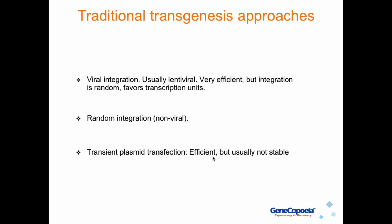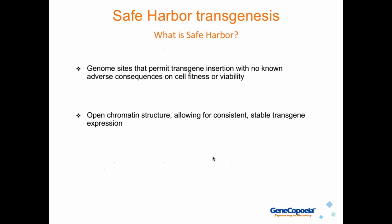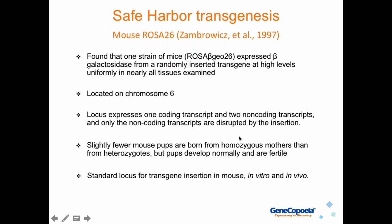Okay, so safe harbor gets around all of these problems. So again, what is safe harbor? Again, these are particular defined genome sites that permit transgene insertion with no known adverse consequences on cell fitness or viability, and they contain an open chromatin structure.